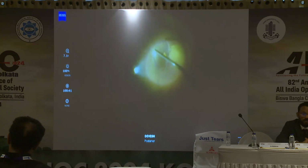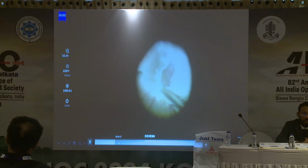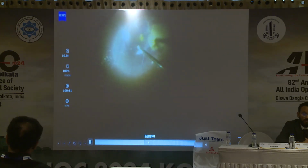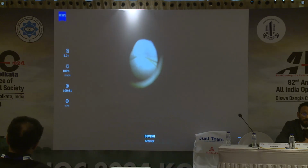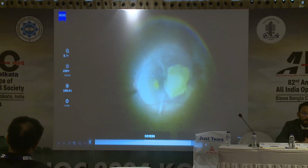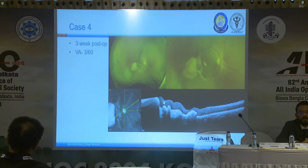So quickly going through the video. After using the tricot, we have induced the PVD and removed the vitreous, and now we are injecting the drug, that is the rTPA as well as the Avastin, and a bleb has formed. We have not injected air in this patient, and we can see the bleb at the posterior pole at this area of the submacular hemorrhage, which is relatively fresh, and then we did the air fluid exchange.